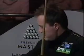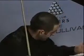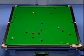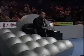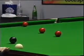Now, the key moment in that third frame arrived when O'Sullivan played a safety which opened up that bunch. He knew it would, but he thought he'd be all right if he left the cue ball tight on the cushion behind the black. The cue ball ran on just a little bit. It finished just off the cushion, and Higgins, with an excellent pot to left middle, got in for that frame-clinching contribution of 38.